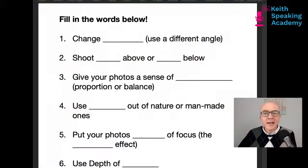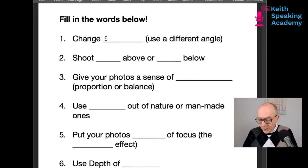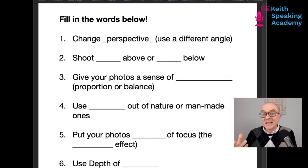So let's come back. Tip number one. Let's see who's got it. Most of you got it, right? Yep. Sid, you got it. Nice one. Perspective. Change perspective. So the perspective you can talk about when you're talking about photos is just the angle. Different perspectives. I like photos that have different perspectives. It makes them more interesting and vivid.